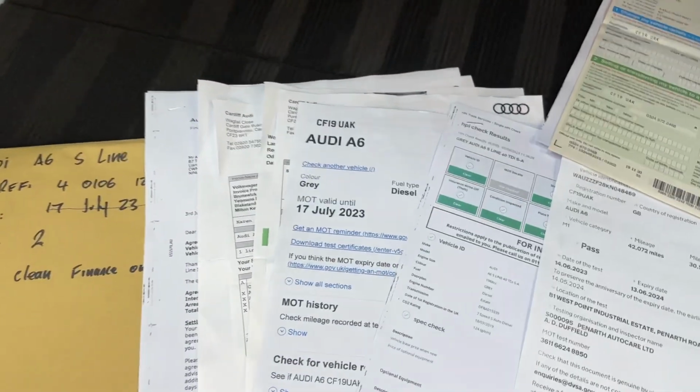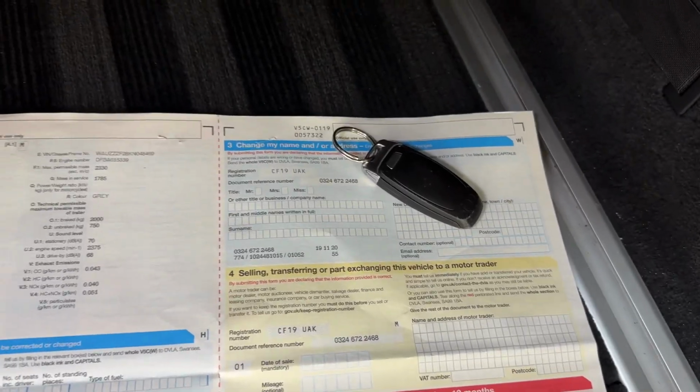So we've got all the paperwork here. Full service history, it's just been serviced. As I say, it was privately owned, that's the registration document. Spare key, we've got 2 keys.